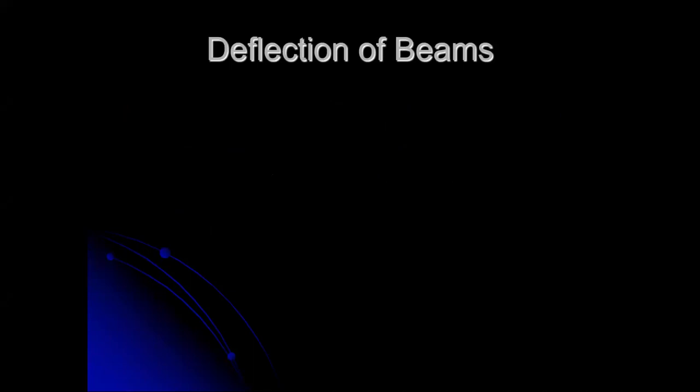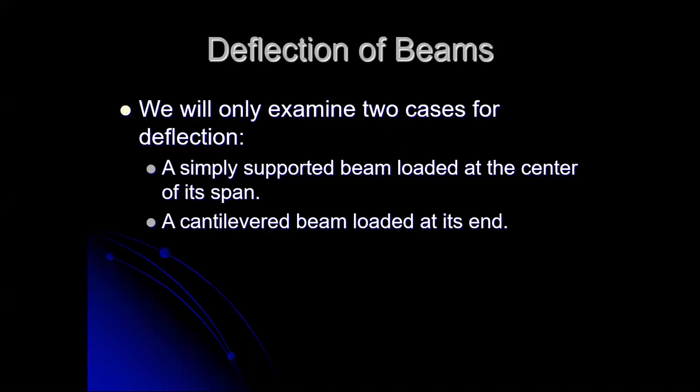Now, how this all wraps together into the deflection of a beam. We're only going to look at 2 cases for deflection. One is just a simply supported beam that we load in the simplest way possible, dead center. And this is actually what's used in building code when looking at floor joist spans. When you have to pick a floor joist size to use, and you've got a certain span, say 12 feet, you have to cover. The tables they have in the building code are based on having no more than a certain amount of deflection if all the weight is concentrated at the center. So it's the worst case scenario loading for that beam is to put load at the center.